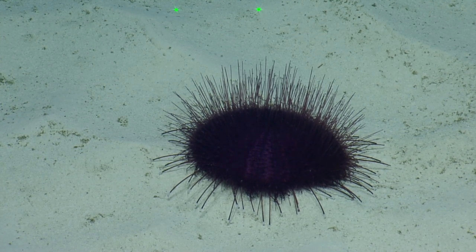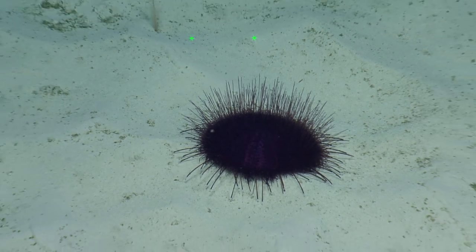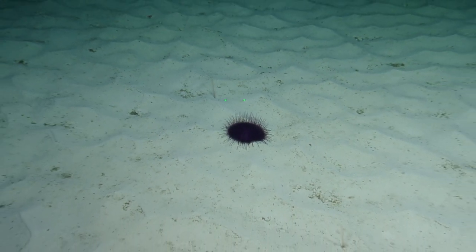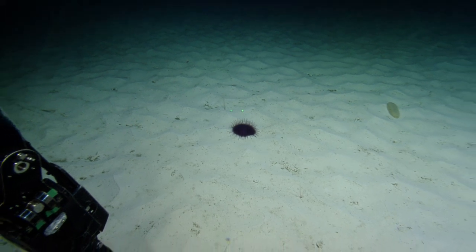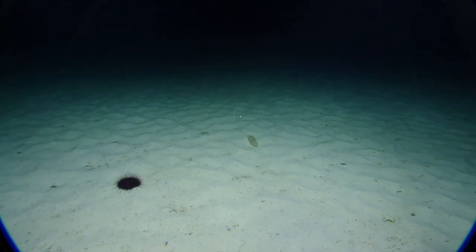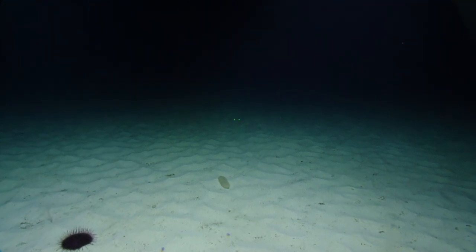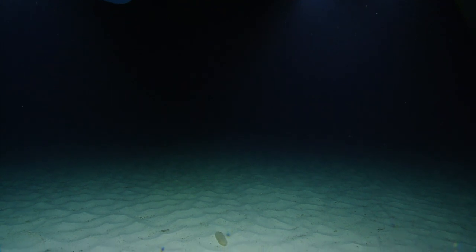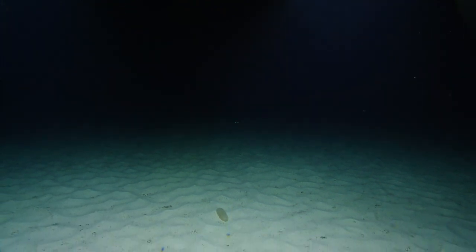Then maybe, do we want to look at the sea cucumber? Sure, let's peek up there quick. And this pen, maybe, also while we're at it. Cucumber. Why are they called sea cucumbers? Is it just because it's shaped like a cucumber? Oh, boy. Like running away.